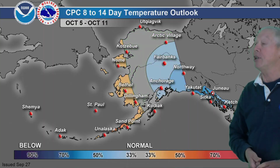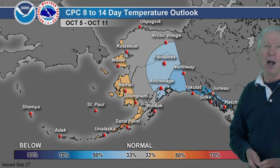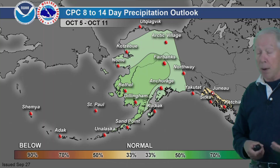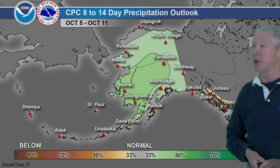And then for the 8 to 14 day outlook for October 5th through October 11th, pretty much similar situation for the temperatures. Your best chance of below normal temperatures will be the Panhandle and southeast mainland. Meanwhile, the west coast has a little bit better than 50% chance of above normal temperatures. Much of the state looking like fall normals. And then for our precipitation, most of the mainland portions of the state, a better than 50% chance that we're going to have above normal precipitation, and then for the Panhandle, below normal precipitation.